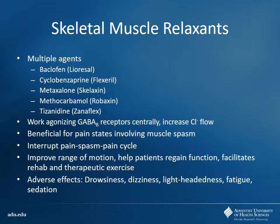We have several skeletal muscle relaxants. If you remember the benzodiazepines working on the GABA A receptor, these are actually working on the GABA B receptor. And these tend to have similar side effects to some of those benzodiazepines, mainly the CNS depressing effects. However, they can be good at relaxing some of these muscles, especially if the patient is having this pain-spasm sort of thing. The cycle that happens is basically they will experience pain in the muscle, they'll spasm up because of that, and then that causes more pain in the tissue. So this is good to help relax that a little bit to try to interrupt that signal. So things like baclofen, cyclobenzaprine, metaxalone, methocarbamol, and tizanidine.